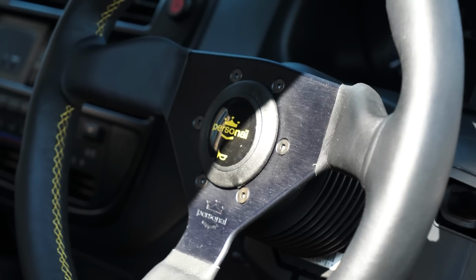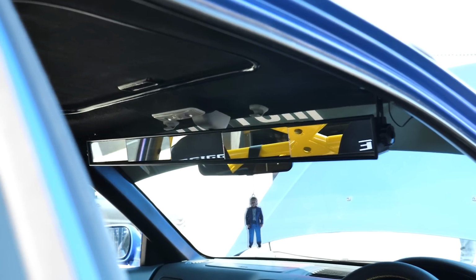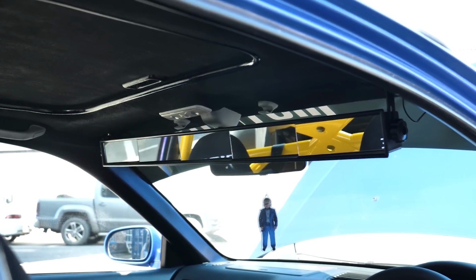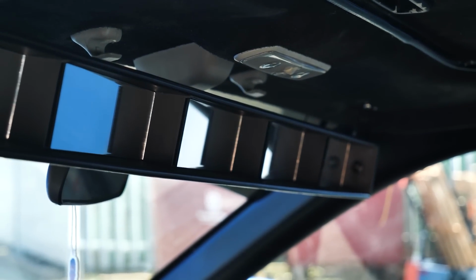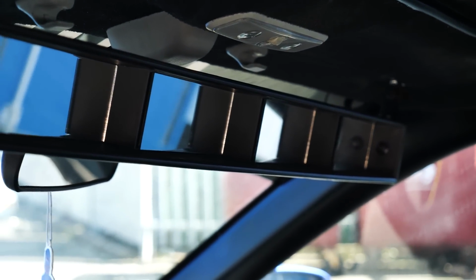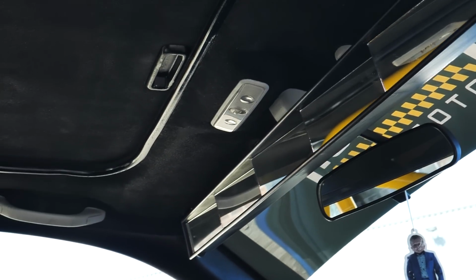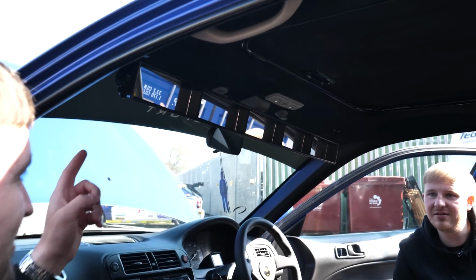Personal steering wheel. I've seen that on eBay, so I bought it. To be honest, it's actually dead good on the motorway. You can see people coming in often. You barely have to use your wing mirrors for that, to be honest. That is crazy. There's 1, 2, 3, 4, there's five in one mirror. So when I'm sat there, I can see out these windows. That is mad, like behind my head. I've never seen one of these before.